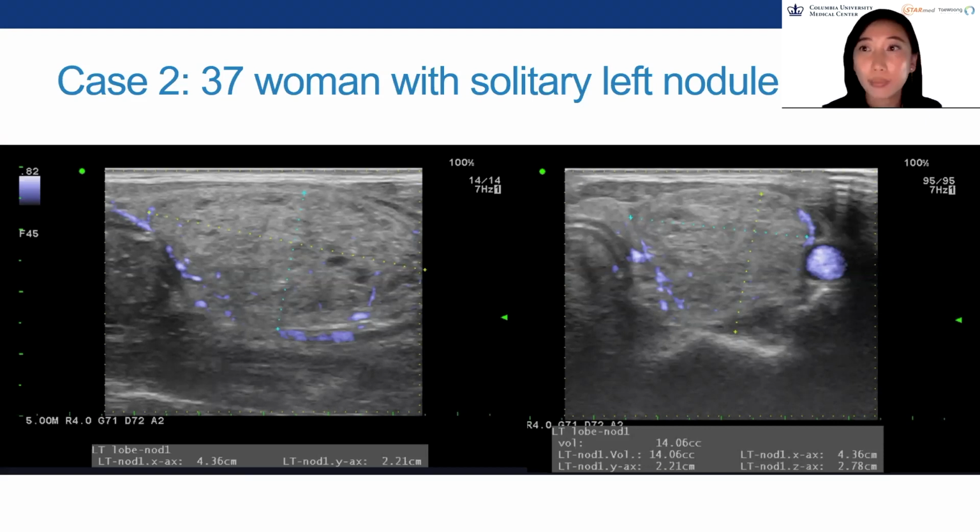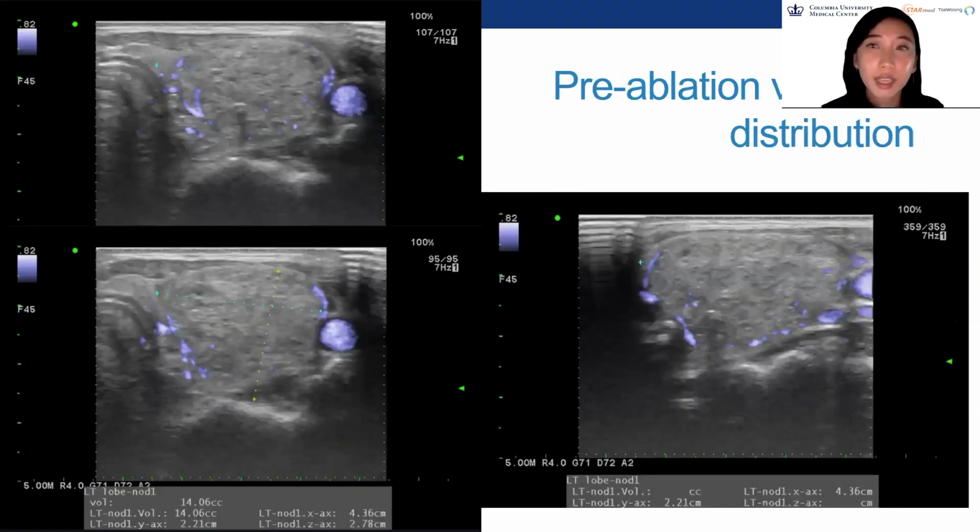These are representative pre-ablation images, both on the sagittal view and transverse view. You can see that it's isoechoic, solid, well circumscribed, ATA low risk nodule. Looking at the transverse views from superior lobe to mid to lower, you can see that she did have the superior medial vascular feeding vessel here that I did target first per Dr. Bake's teachings, and then proceeded to ablate the rest of her parenchyma.